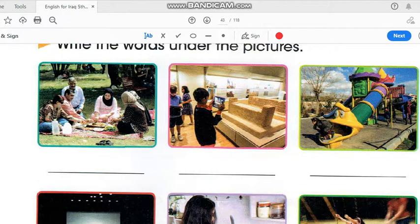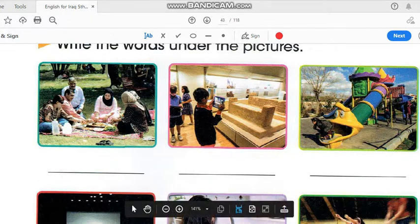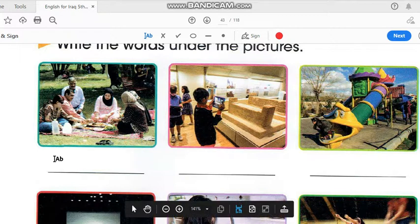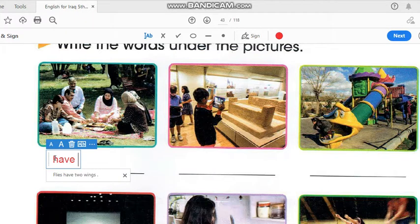For example, على سبيل المثال, this is a family having a picnic. هذه عائلة عندها نزهة خلوية فحتكون in the park. حتكون have يعني حتكون نزهة خلوية تكون have a picnic. So you write have a picnic. The same exercise. Do it by yourself. Press pause and وقف الفيديو. Then check your answers with me. Have a picnic.